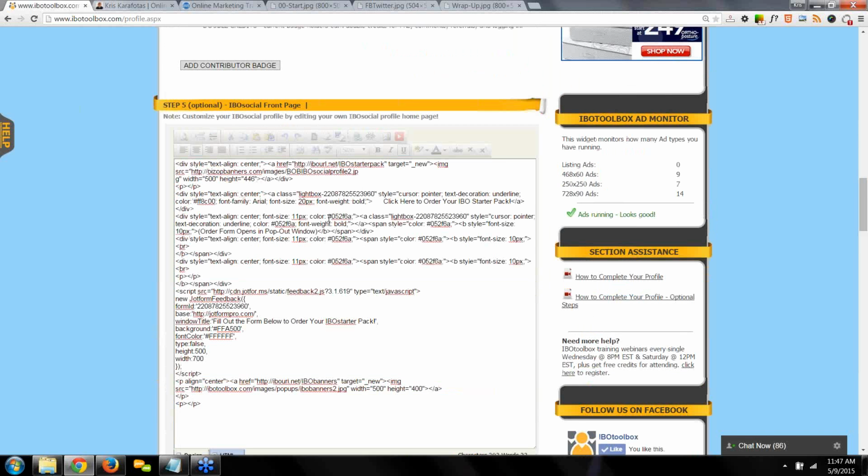Now, I know this might seem a little complicated. It's really not. And this is one of the trainings that I'm going to eventually do over at Market with Chris, is just train you guys on how to do a little bit of basic HTML. It's not hard stuff to do. So you really need to learn how to do basic stuff if you're going to succeed here in the marketing.